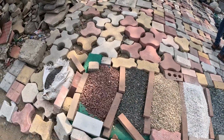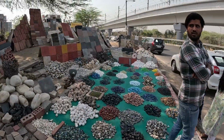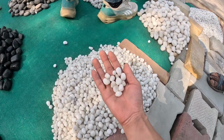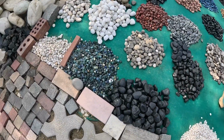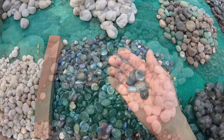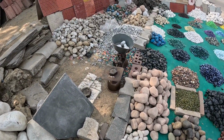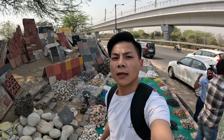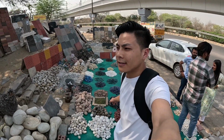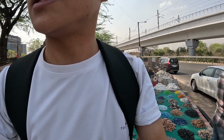This year. Bhaiya, ye kaisa kaisa hai? Kg mein, kilo mein? Kilo mein. So they are selling this per kilo. These marbles, these stones. And here is the kilo. Look at this. Look at this marble. See, so beautiful. Okay, let me go and see here also.